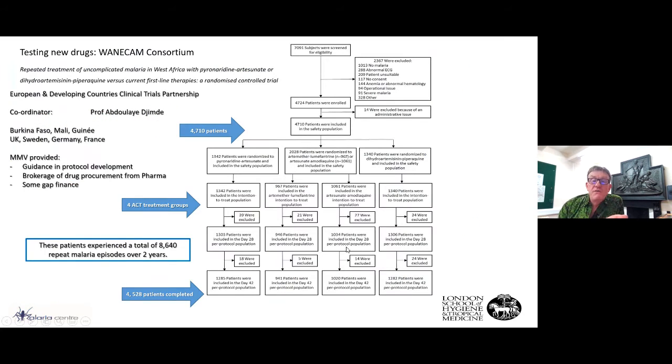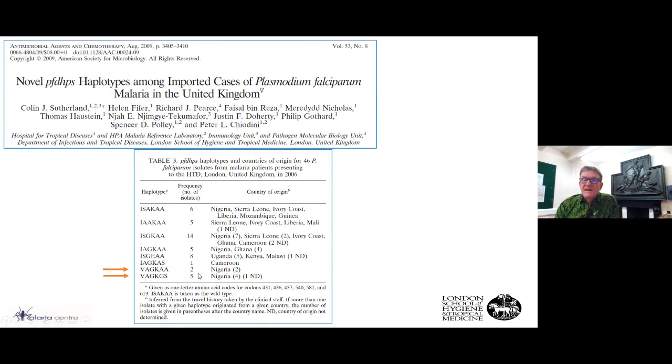Yeah, and this is sort of an overview of that very complex main study in which almost 5,000 patients were recruited across 5 sites and randomized to one of 3 or 4 ACTs, depending on which country they were in and what the front line was there. And of course, they were followed up for 2 years with a retreatment trial, so there's actually a total of 8,640 repeat malaria episodes. And we analysed with our clearance dynamics about 500 of those patients. So that methodology is now used more in the field as well as in research laboratories.